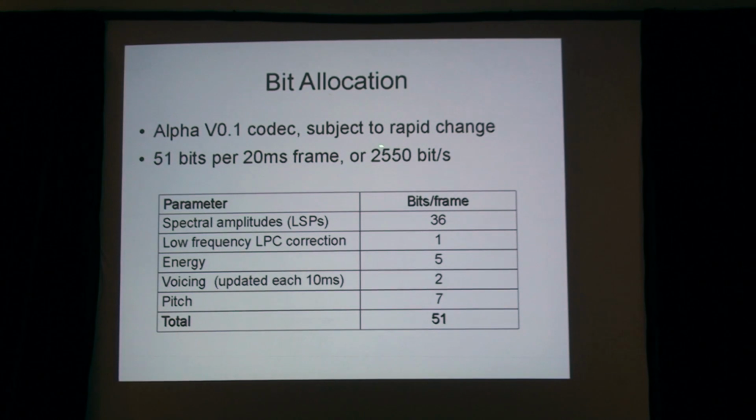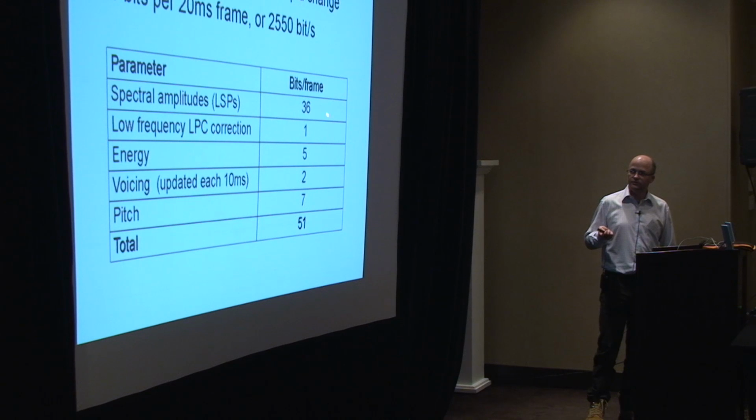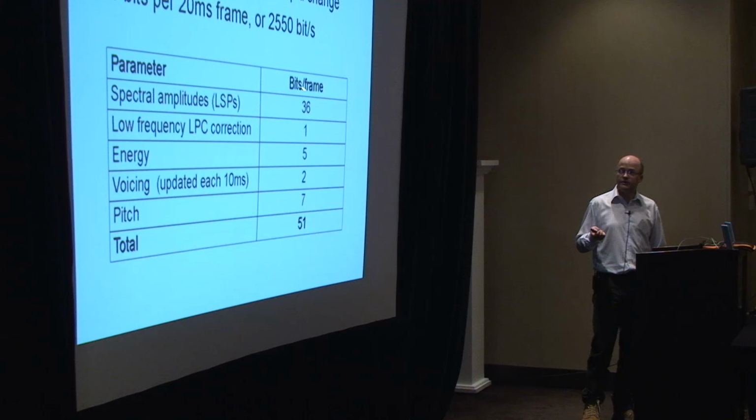This is the bit allocation of the current version of the codec, which is running at around 2500 bits per second. We have 20 millisecond frames, so each parameter is updated every 20 milliseconds, with the exception of voicing, the consonant or vowel bit, which is updated every 10 milliseconds. You can see that by far what consumes most of the bits is the spectral amplitudes. That's one of the most important parameters, but it's also the one with the most capacity for reducing the bit rate. If we can work out ways to code that more efficiently, say 20 bits a frame or less, we can get the bit rate of the codec right down.